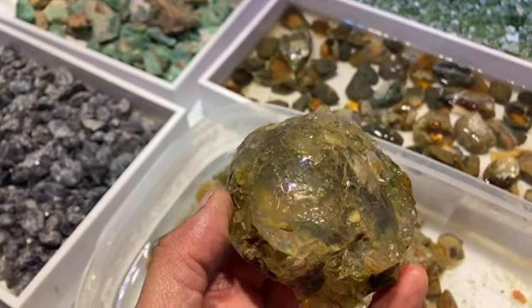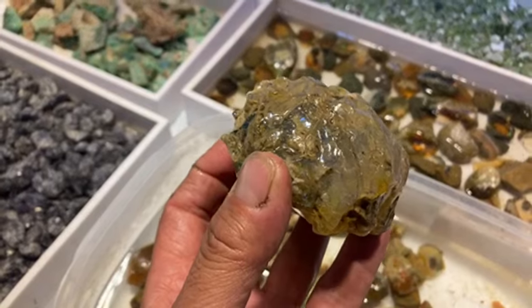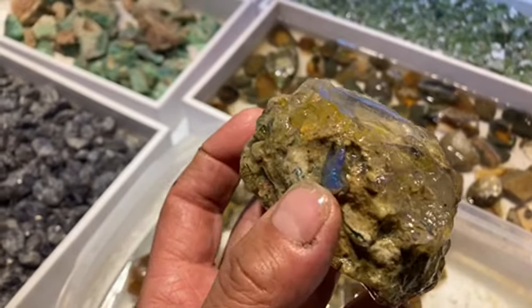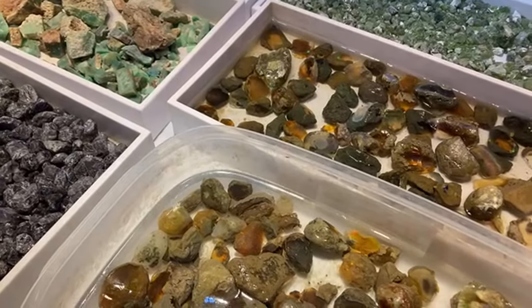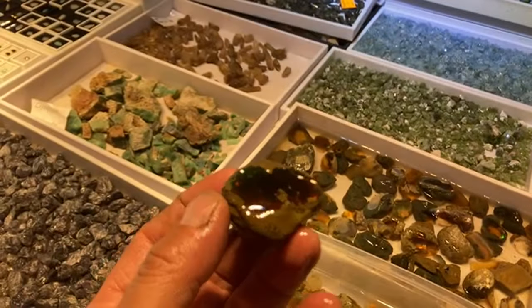This thing is unusual. It would be a shame to cut that, but I bet it would be a lot of fun for those who like to cut these things. Yeah, I'm sure you could pull out some real gorgeous stuff. Let's see what else we got here. So I'm gonna back it so I can actually get something. Yeah, no, this is a little more intense.